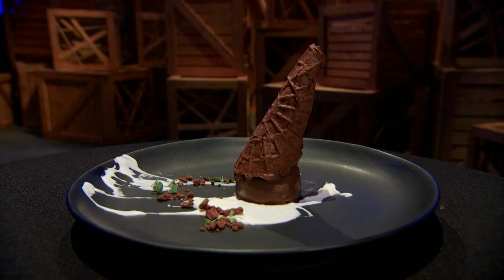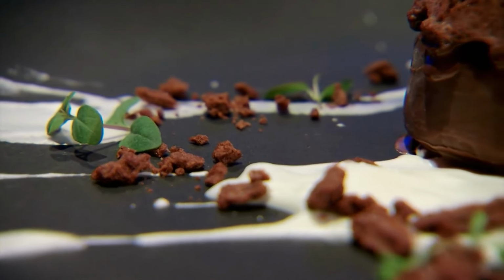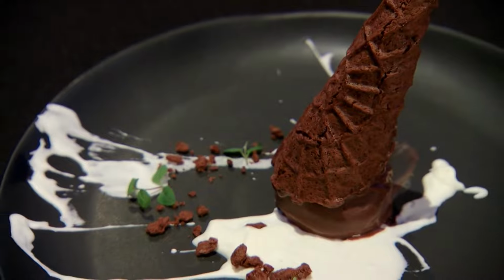Great flavors. That big, bold, bitter chocolate with fresh peppermint, which is a perfect combination. You have the balance just right. In the ice cream, I tasted a bit of salt, and that's a very good idea. That little bit of salt brings out that chocolate even better. I like it. I like it very much. Thank you, Chef Allen.